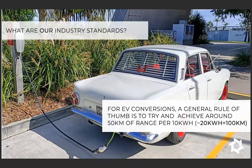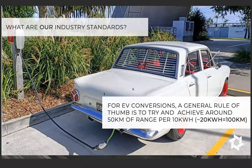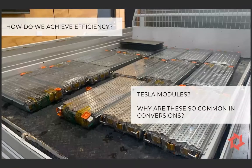Speaking of battery packs, I thought we had changed slides. Sorry, there we go.